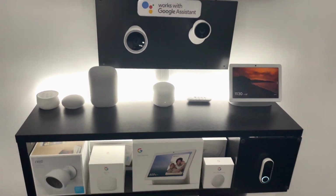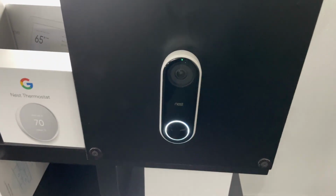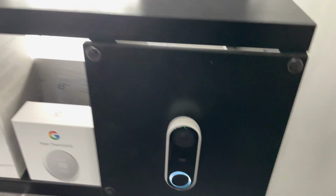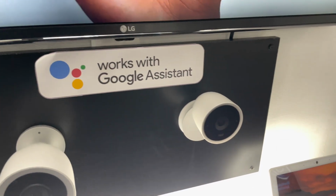So as far as Google Nest goes, some of the things we've got on display here: the Nest Hello doorbell, their version of the video doorbell, the Nest Outdoor IQ camera, the Nest Indoor IQ camera.